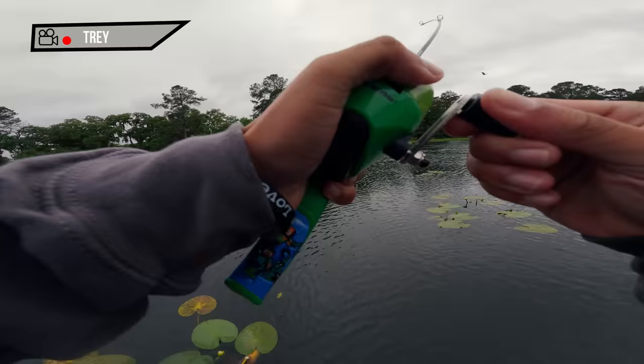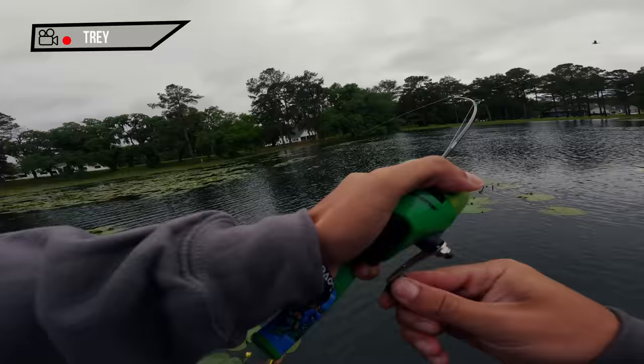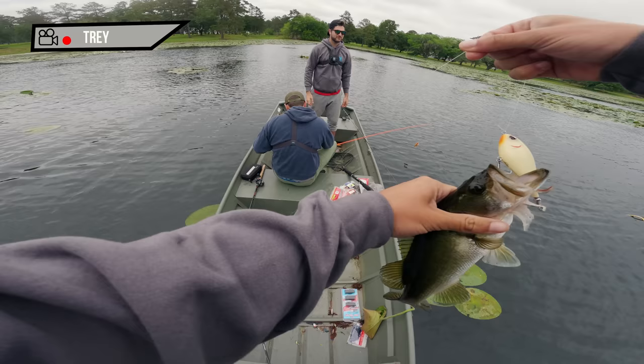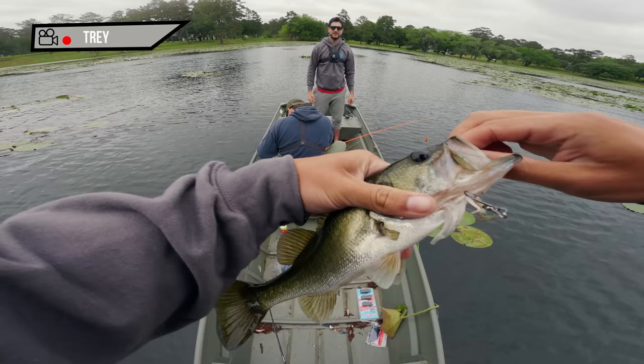Oh, Norm! I got him! Come here! Please come here! Please! Let's go! That's Trey's one pitch away from winning now. Oh, that gives me so much more confidence. Dude, I didn't even hear him blow up. He just sucked it under.